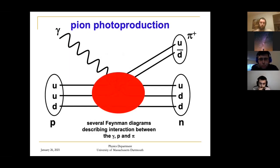So here's a little cartoon of what's going on. A proton is made up of 2 up and a down quark. If we take a photon and produce a pion, in the case of a positive pion, it's made of an up and a down bar. So I've rearranged, me pointing at the screen doesn't help. I always do that. So we can rearrange the quarks inside the proton to make an up and two downs, a neutron, and this up-down bar. And so again, we're directly interacting with the quarks, so we can compare with the predictions of theory.